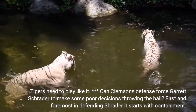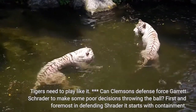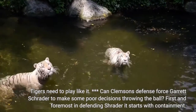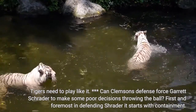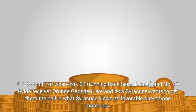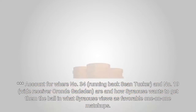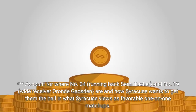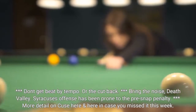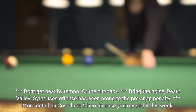Can Clemson's defense force Garrett Schrader to make some poor decisions throwing the ball? First and foremost, in defending Shrader, it starts with containment. Account for where number 34, running back Sean Tucker, and number 19, wide receiver Oronde Gadsden, are in how Syracuse wants to get them the ball in what Syracuse views as favorable one-on-one matchups. Don't get beat by tempo, or the cutback. Bring the noise, Death Valley.